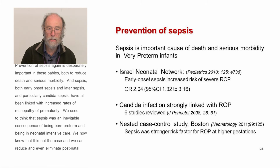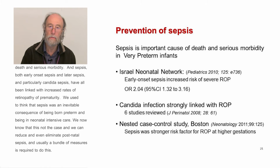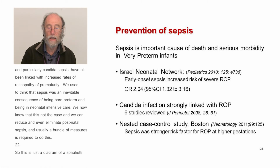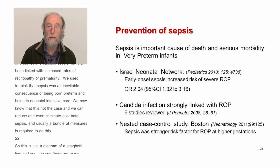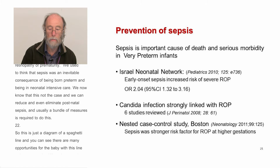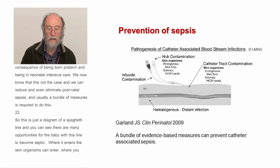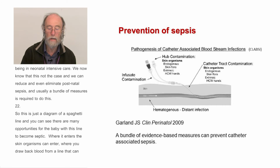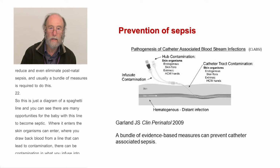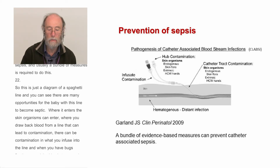We used to think that sepsis was an inevitable consequence of being born very preterm and being in neonatal intensive care. We now know that's not the case, and we can reduce and even eliminate postnatal sepsis in these babies, and usually a bundle of measures is required to do this. So this is just a diagram of a long line, a spaghetti line some people call it, and you can see there are many opportunities for the baby with this line to become septic.